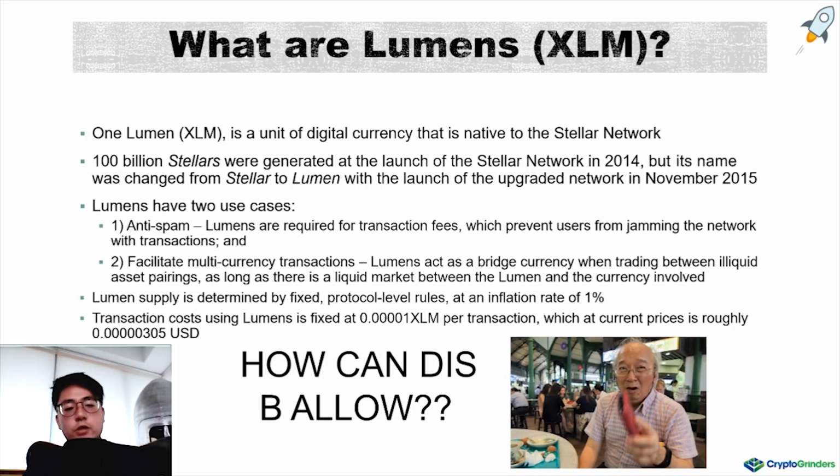And as you can see, the transaction cost is fixed at 0.0001 XLM per transaction. So at the current price, Stellar is about 30 cents USD, and actually 0.0001 XLM is not even 1 cent. So how can this be allowed, man? Look at the uncle.